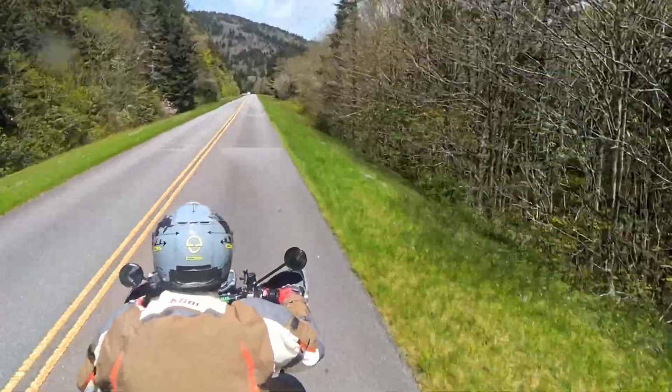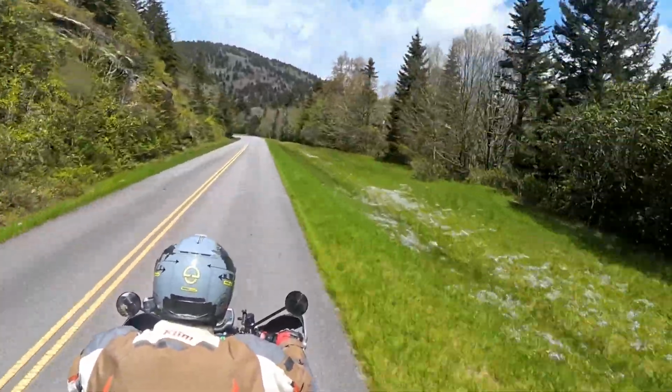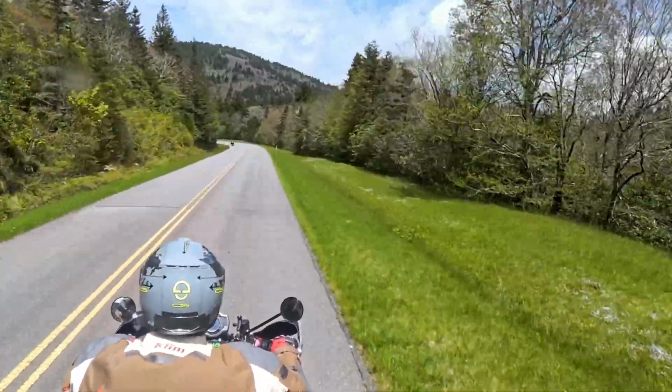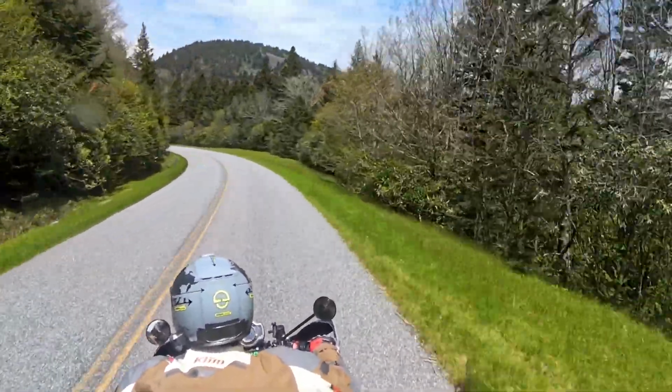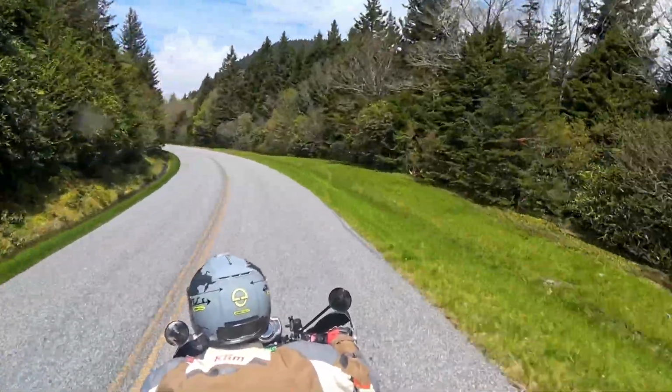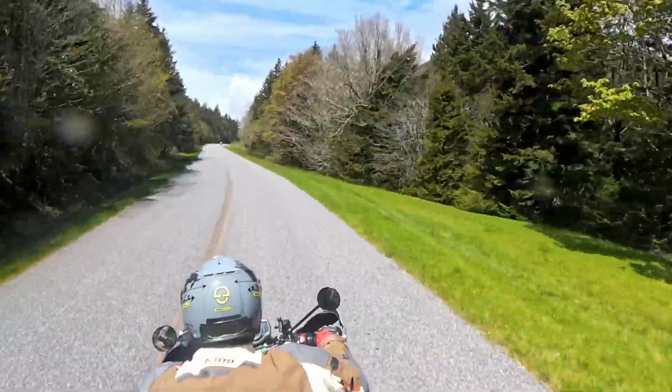The speed limit is 45, and you can get a very big speeding ticket if you go speeding on it. And you will pass cops, but they're not actually cops. They're federal wildlife people or whatever, but they do radar, and they will pull you over. They'll write you a ticket that's very expensive.